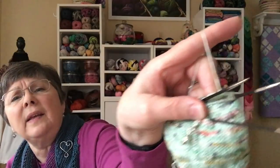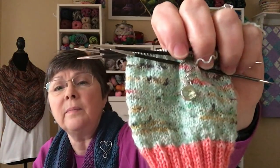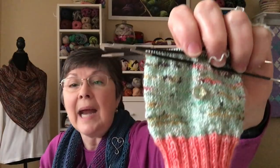I tension my yarn. Let's see if I can get this. So I tension my yarn like this, and it pulls it out while I'm taking the stitch, so it doesn't bother me. It puffs back into that. As soon as you block them, they're just as smooth as any sock.